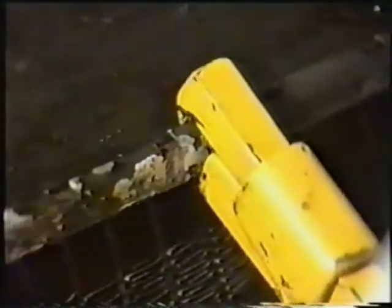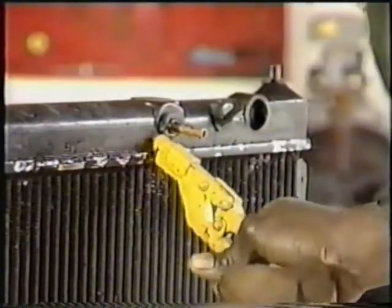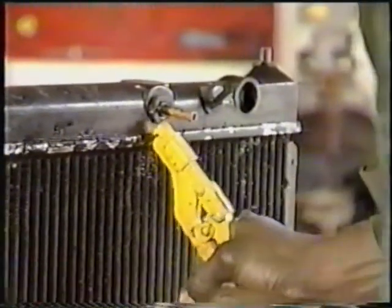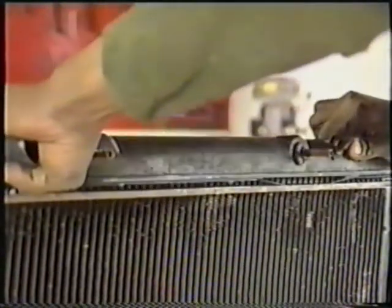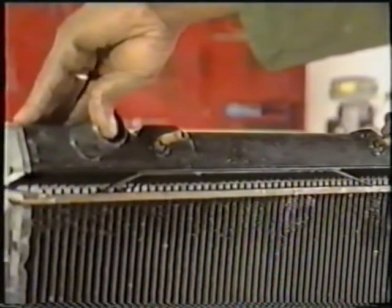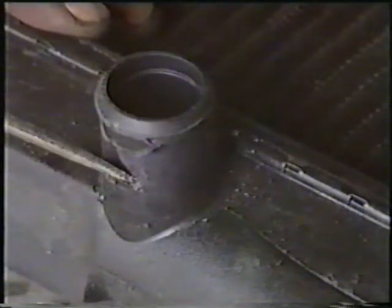It's a simple operation. While the tank is held firmly in position, just open up castellations around the header plate using de-clinching pliers, like this. Once all the castellations have been opened, simply remove the plastic tank. Plastic tanks are often damaged by mechanics using screwdrivers to remove hose clamps and hammers to remove stuck filler caps.